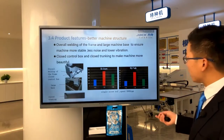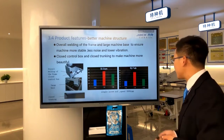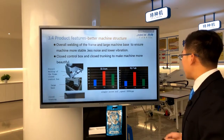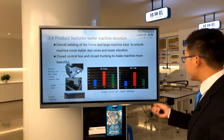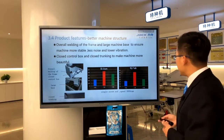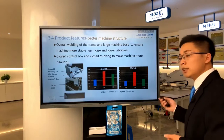This is a comparison with other brands. This is about Jack and other brands, Juta and Zhoujie. This is about vibration, at a speed of 3000 RPM. So you can see the Jack vibration and noise is the best one. This is the testing data.